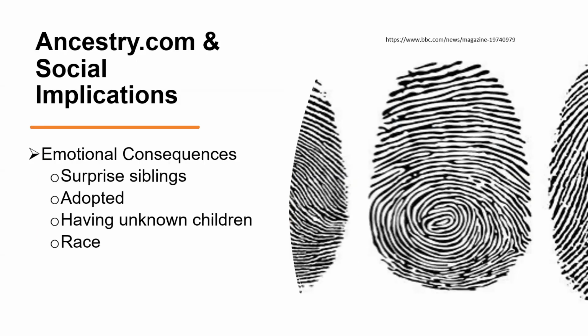So let's talk about social implications. There could be some emotional and social implications using a website like Ancestry DNA. For instance, you might find out you were adopted. You could have lived your entire life thinking your parents were biological, only to discover they are not. You might be angry to find out this information, and you might even find out that you're mixed race. And there could be a lot of anger not knowing that you have siblings out there you didn't know about.